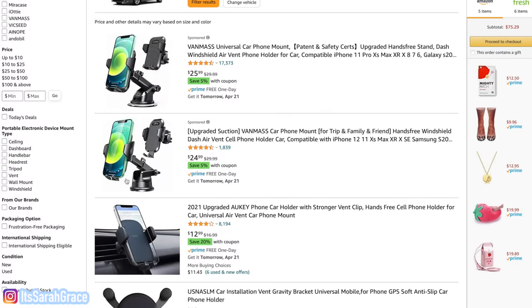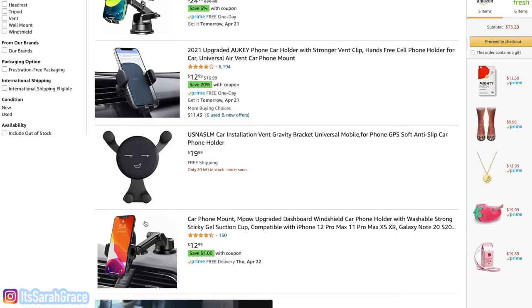And then for the tech, she's gonna need a phone holder for her car. So I decided to get her one. Hopefully it works on her car. And hopefully she doesn't already have one. Now I need to get her some tech.